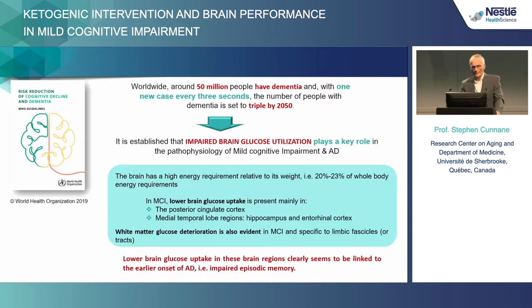As you are mostly, I'm sure, well aware, the incidence of dementia is still very, very important. It's a very significant public health issue. And what I want to emphasize here is the role that we might be able to have in slowing down the impact of Alzheimer's disease by addressing this issue of impaired glucose metabolism.